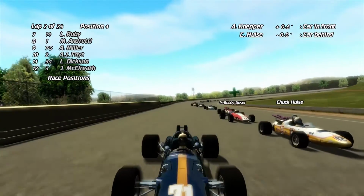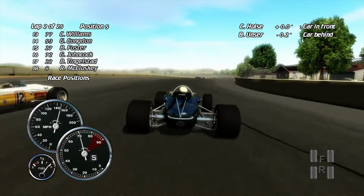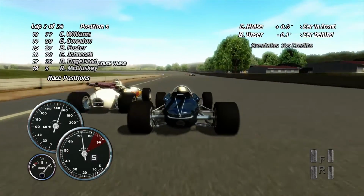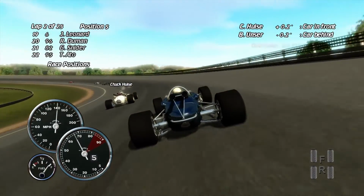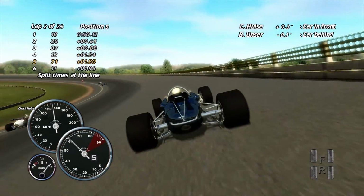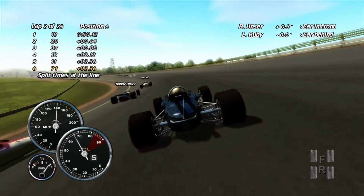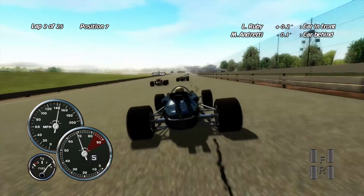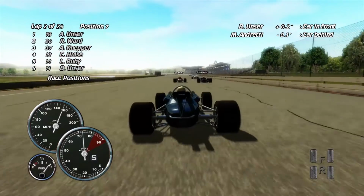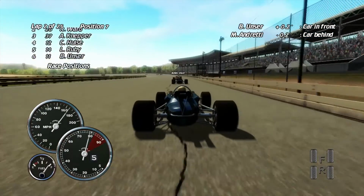And Uncle Bobby's playing for keeps as Chuck Holst tries to go around the outside. So it doesn't seem like we have... Ooh, 75 car in the wall over there. Got quite a bit of understeer, and we're losing position. So, oh, national champion Lloyd Ruby in a Lotus passes me on the inside. Mario Andretti gets blocked by me there, so that wasn't great for me.